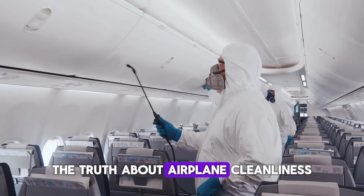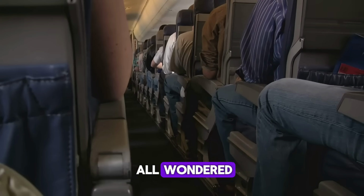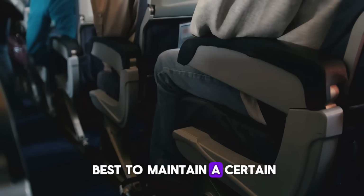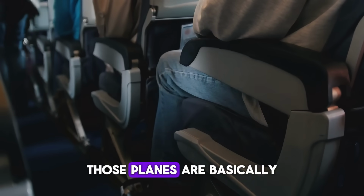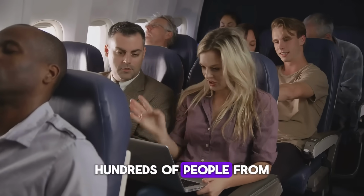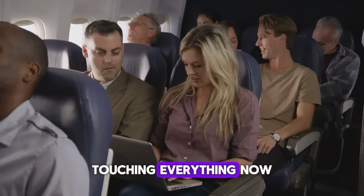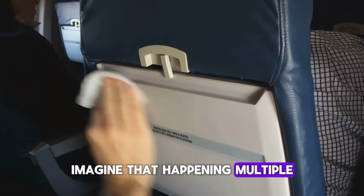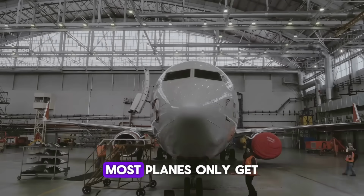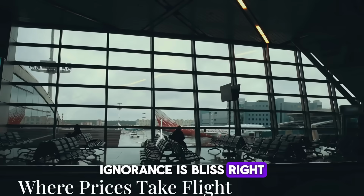The truth about airplane cleanliness. Hint, it's not pretty. Let's be honest, we've all wondered just how clean those airplanes really are. While airlines do their best to maintain a certain level of cleanliness, those planes are basically giant flying petri dishes. Think about it, hundreds of people from all over the world, crammed into a small space, touching everything. Now imagine that happening multiple times a day with only a quick wipe down between flights. The truth is, most planes only get a deep clean once a month at best. Ignorance is bliss, right?